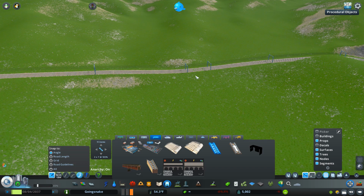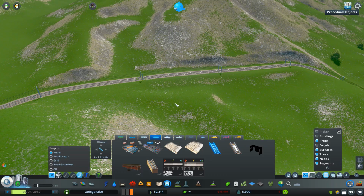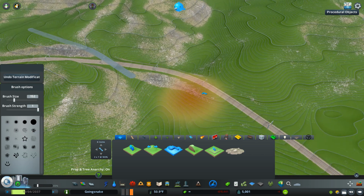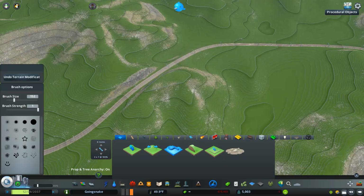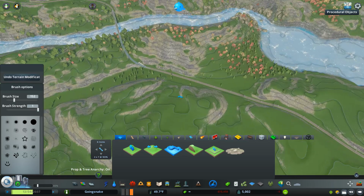I also downloaded a bunch of food trucks that I was hoping would just sort of drive around the city. But they're also for shipping for whatever reason. So they come out of the train station and they go into the cargo terminal, and I don't know. I don't like the way that looks, so I might unsubscribe from those unless I can figure out how to get them to not do that.